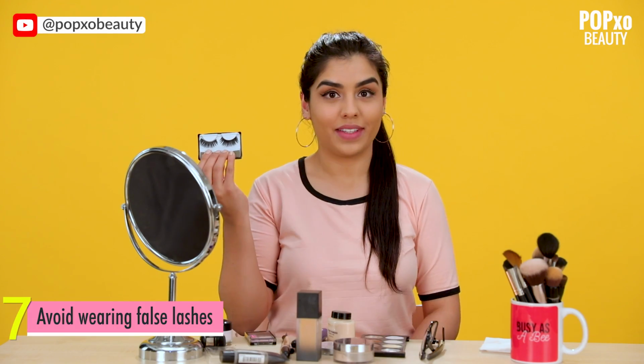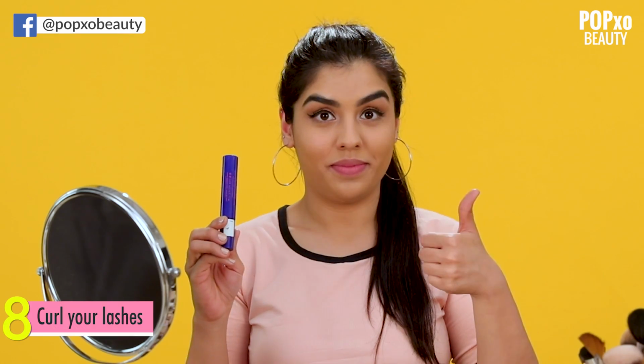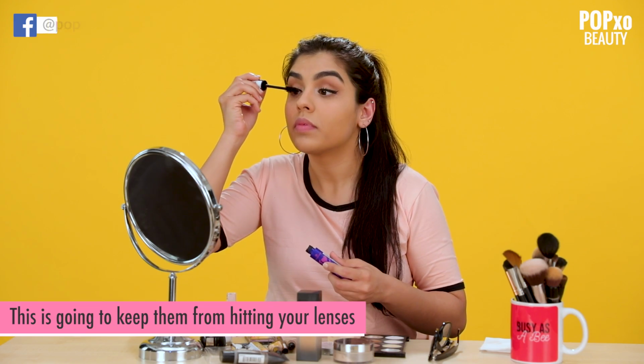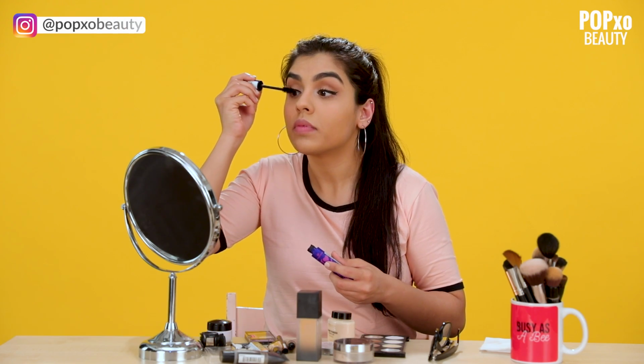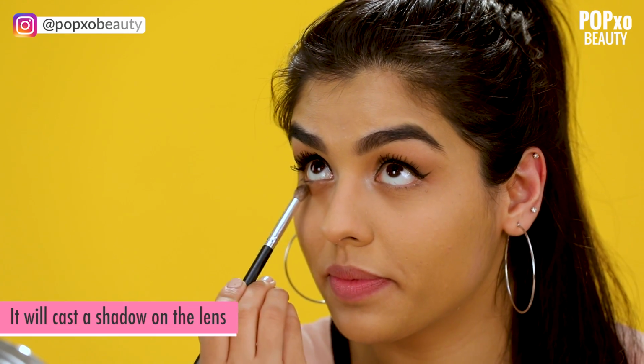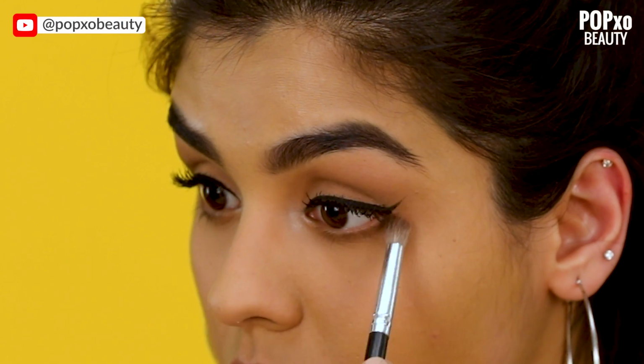Avoid wearing false lashes as they are going to make your eyes look heavy and distract from the dramatic wing. Curl your lashes to make sure they don't touch the lens of your glasses. If your lashes are naturally curled, then skip this step and move straight to mascara. Too much mascara on the lower lash line will cast a shadow on the lens. Instead, smoke out the lower lash line with a neutral color and apply 1 or 2 coats of mascara.